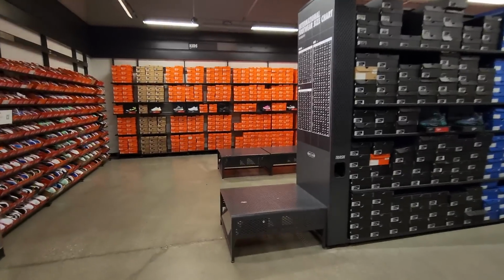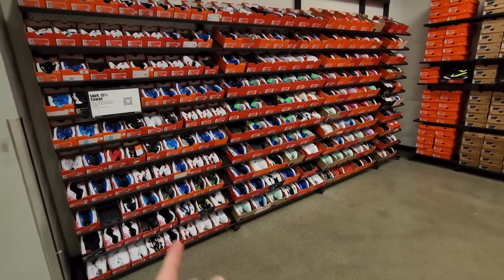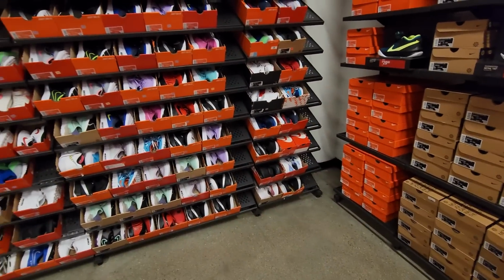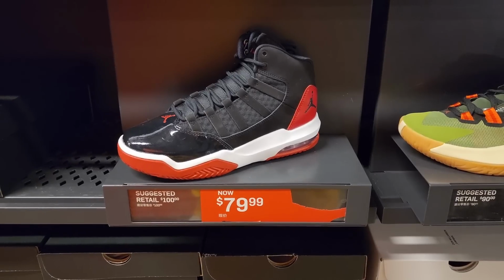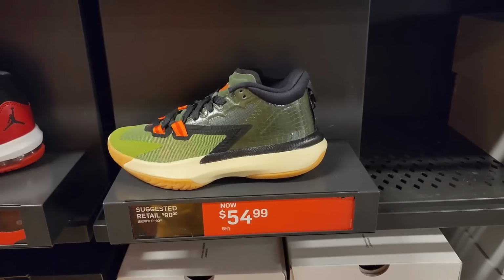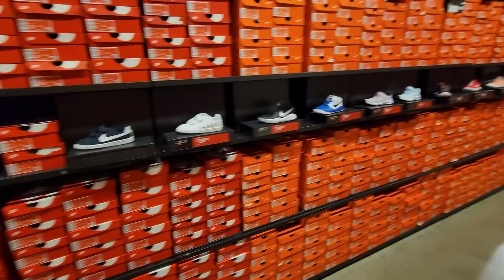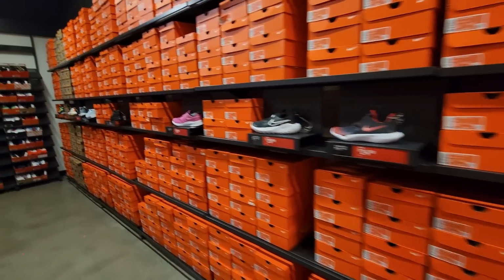All right, let's look at the kids section, I guess, right? Look at the kids. This is the entire kids clearance section. The grade school, it's just these two little sections right here. Wow, not seeing much. All right, apparently there wasn't that much to show you. Jordan Max, Auras, Zion 1s, Forces. Wow, that was it for the grade school. All this preschool, toddlers. Oh wait, they do got some grade school here, but nothing hot though.